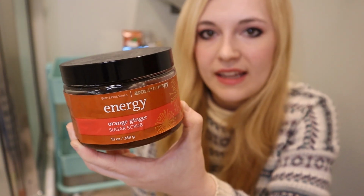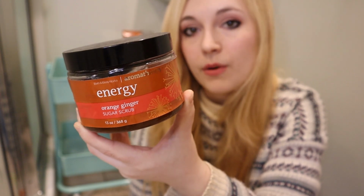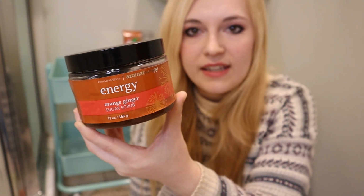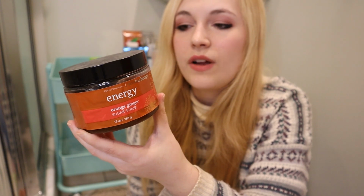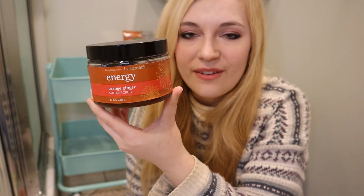And then for the body scrubs, I have two of them. I'm really hoping to get this one emptied up. This is an oil sugar scrub from Bath & Body Works, and this is from their aromatherapy collection, Energy, and it's orange ginger. So it's kind of citrusy. It almost has a wood cleaner smell to it, but it is nice. I just want to get it used up mainly because the oil is super messy. And also it's very old. As you can see, this is an old packaging of theirs. So yeah, I hope to get this one used up with those two scents as well.